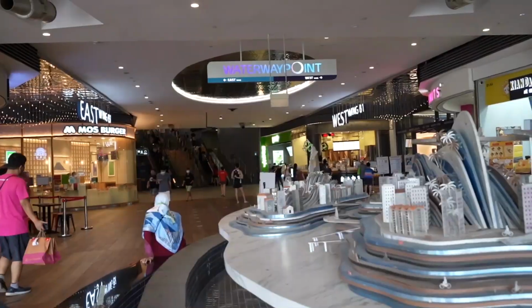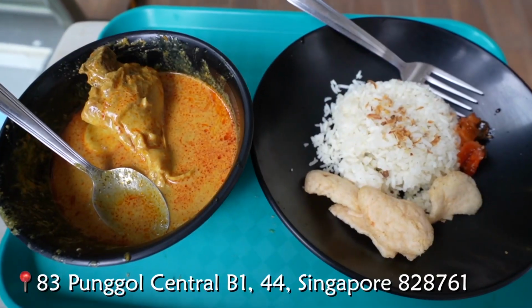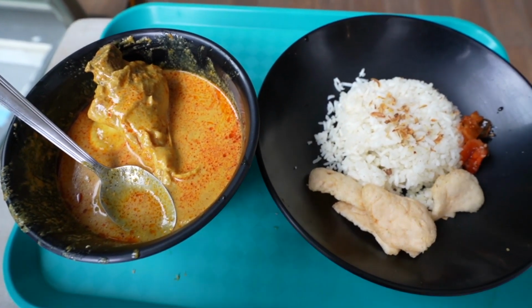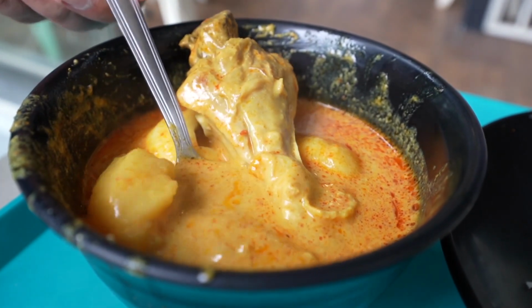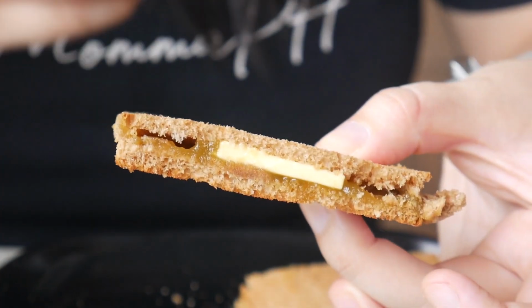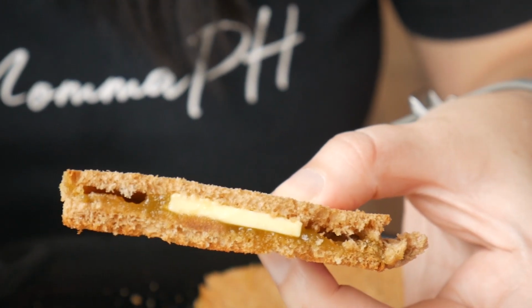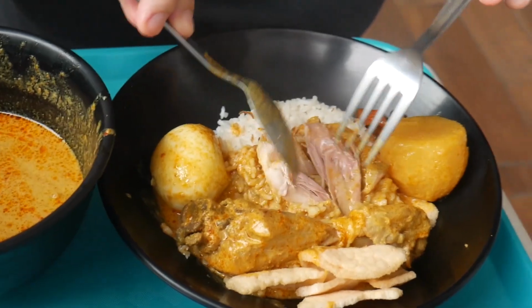So we have arrived here at Heavenly Wang Cafe, and it's also inside the Waterway Point Mall. It's lunchtime, so before trying their kopi and kaya butter toast, I decided to get their curry because this is one of my favorite dishes in Singapore. It's not the best curry in all of Singapore, but whenever I come to this cafe, it's just amazing that they not only provide coffee and kaya toasts and snacks, but as well Singaporean, Malay or Indonesian dishes like curries. They have rendang, laksa, mee rebus.